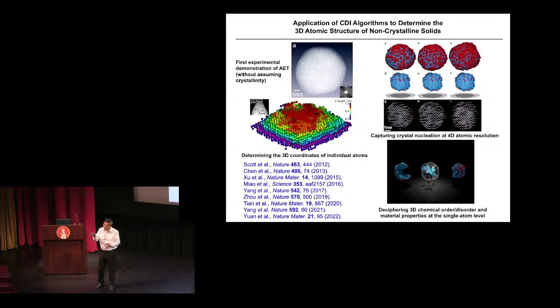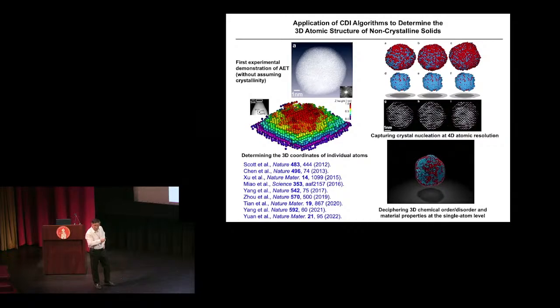Now, everybody knows the minimum optimization problem, right? You can get stuck in a local minimum. If it's comfortable, it's always a local minimum. But if you go uncomfortable, then you can get a global minimum. And so we applied this CDI algorithm to electron microscopy, and it really solved some problems. We can see individual atoms in 3D. This is all from my group's work. It's amazing.